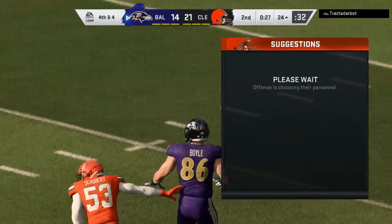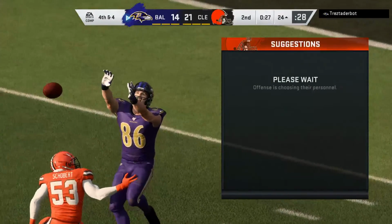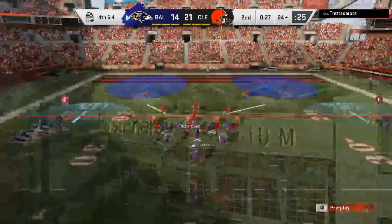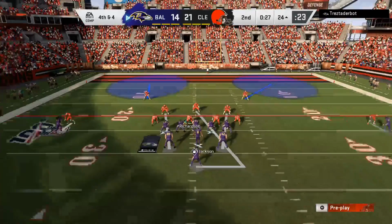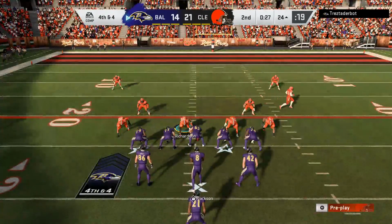That's a good job there creating the contact to force the incompletion. And now, since it's 4th down, that should set up a field goal situation. And a nice sigh of relief defensively to be able to hold them to 3. The field goal unit's going to stay put on the sideline. They're going to go on 4th down here.